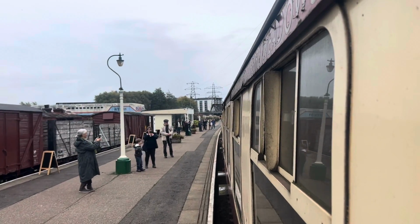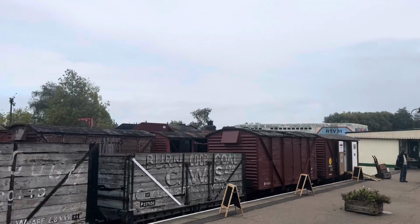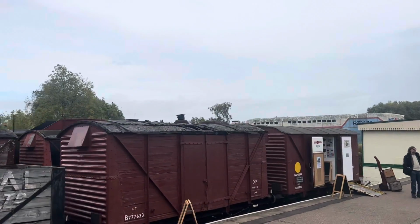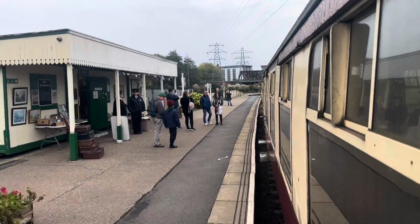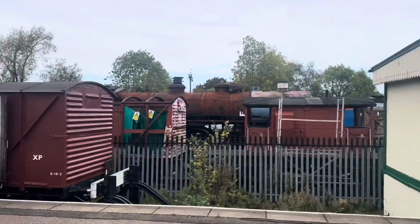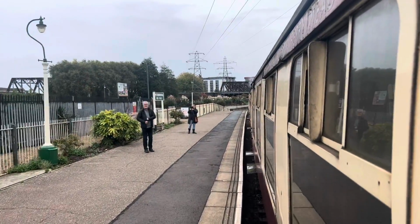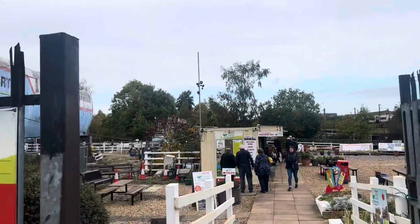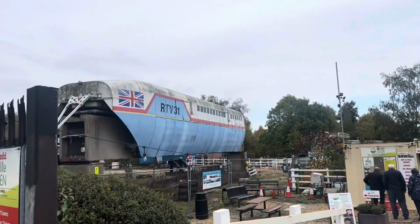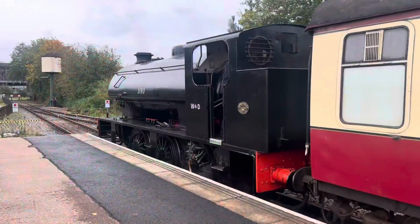I wonder what else they have here. They've got some worn out things. They've got a rusty loco just behind here. Can't really see it from here. I wonder how long it'll take for it to go back. Might get to have a look around. There's our loco. They've got a shop. And here is the station. Exciting Rail World down here. You can go and see it. It's interesting. Definitely gonna have to come here.